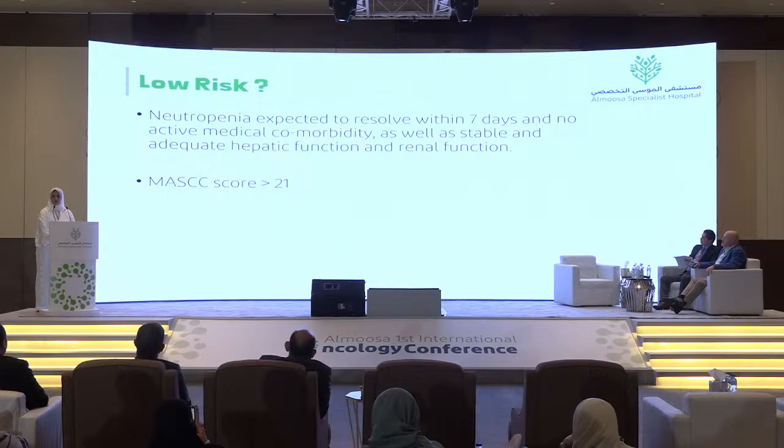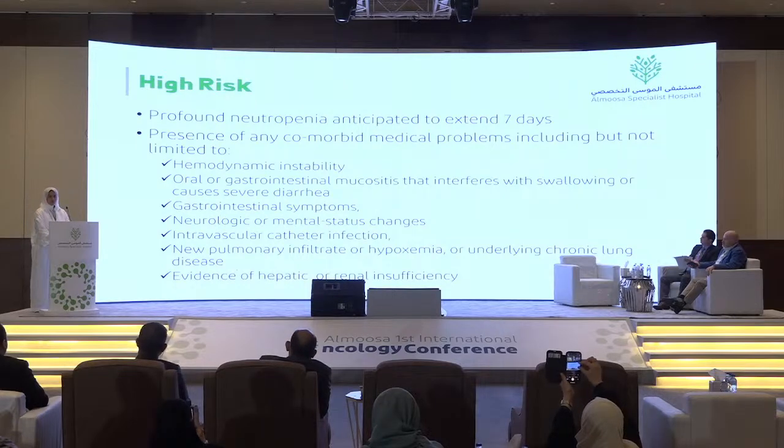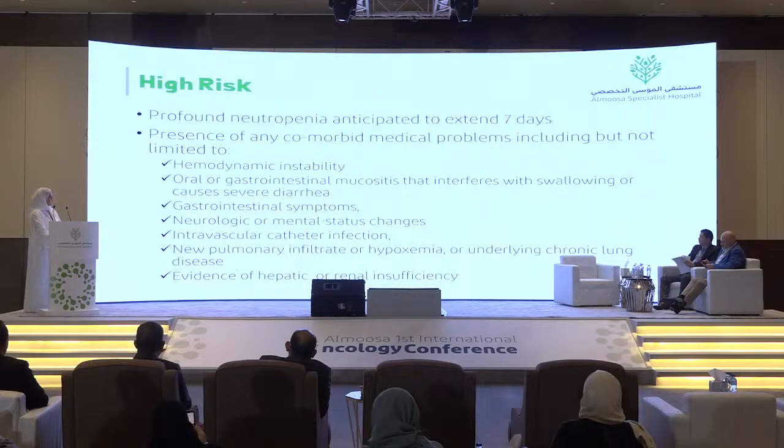So in general, in simple words, who is at low risk? The low risk is MASCC score more than 21, or neutropenia expected to resolve within 7 days, and no active medical comorbidity, as well as stable and adequate hepatic function and renal function. So no comorbidity, no hepatic or renal affection, and neutropenia will be resolved in less than 7 days. These are the low risk patients.